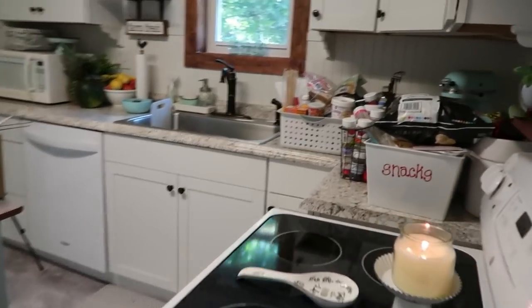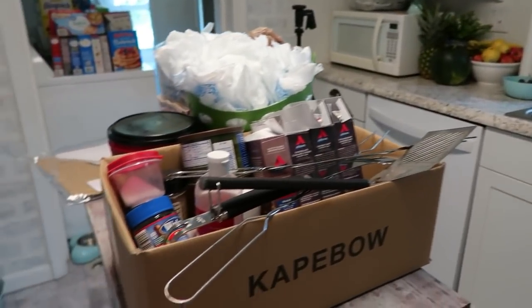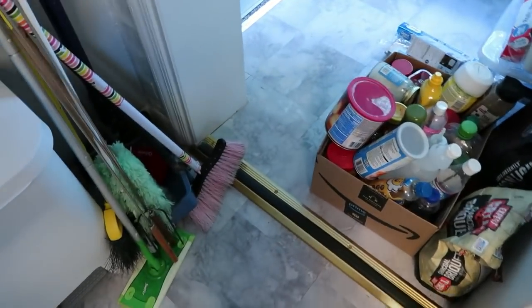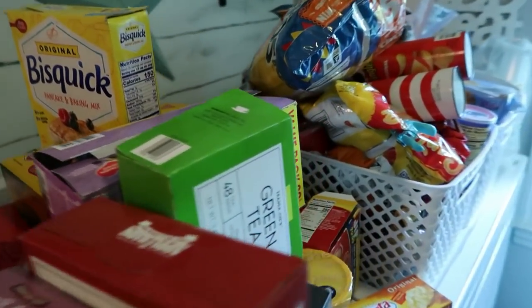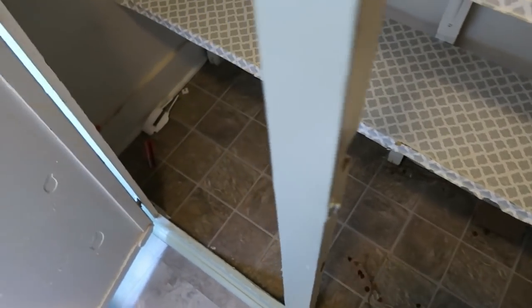Okay, here's a look at my kitchen. I've got everything from the pantry pulled out, and it is filling up my kitchen, and I pulled out so many things that I know I do not need to put back in there. So for now, this is where everything is, and I'm going to show you what the pantry looks like when it's empty. It's pretty disgusting. I need to really sweep and mop this floor.